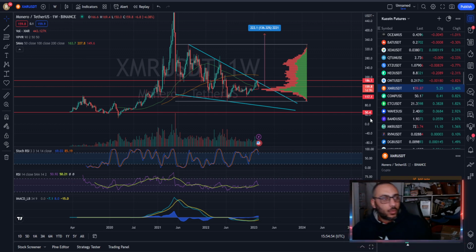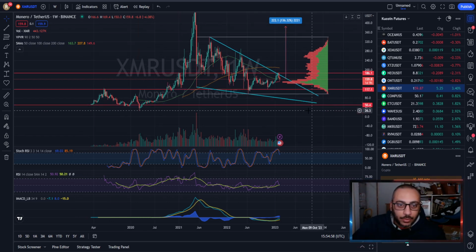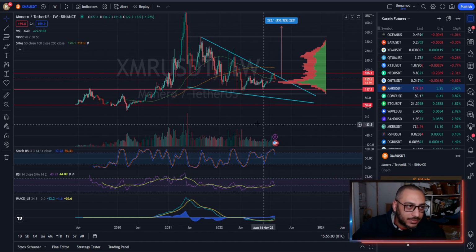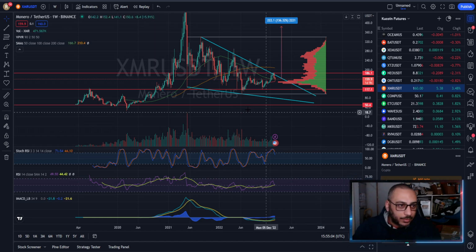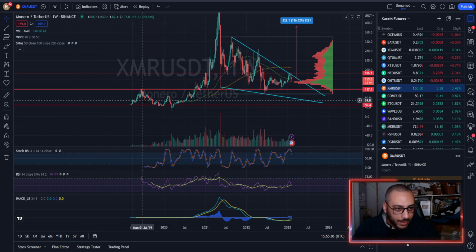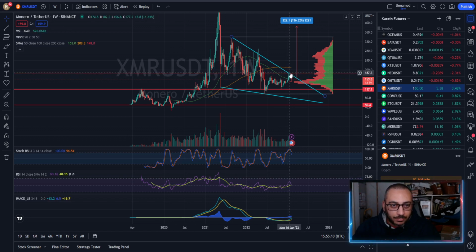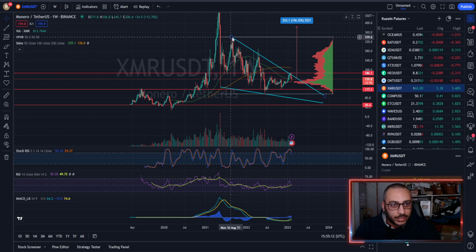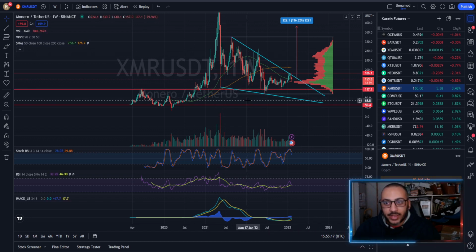Anyways, we're looking at XMR Monero. Right now we're on the weekly chart over on the Binance Exchange charts. You can see on the weekly we have our macro support and resistance levels. We actually just rejected off major resistance, because on the weekly we have this downtrend, and we also have this giant falling wedge.